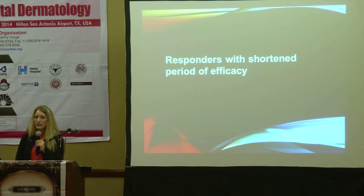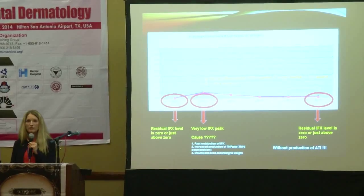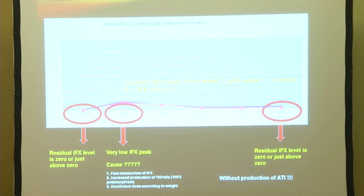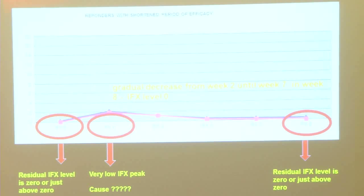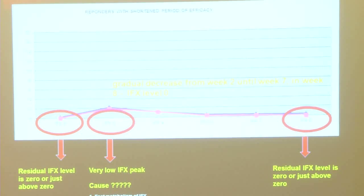The second group of patients are responders with shortened period of efficacy. So we're looking at patients who are doing clinically well after the infusion of infliximab, but in the last weeks, usually in weeks 7 and 8, they start to lose efficacy, the formation of new lesions starts, or there is a worsening of the existing lesions. And for this group of patients, it is characteristic that their trough or the residual levels of the drug in week 0 and 8 are usually around 0 up to 0.5, and their infliximab peak in week 2 is very low. These patients, however, do not produce antibodies to infliximab.